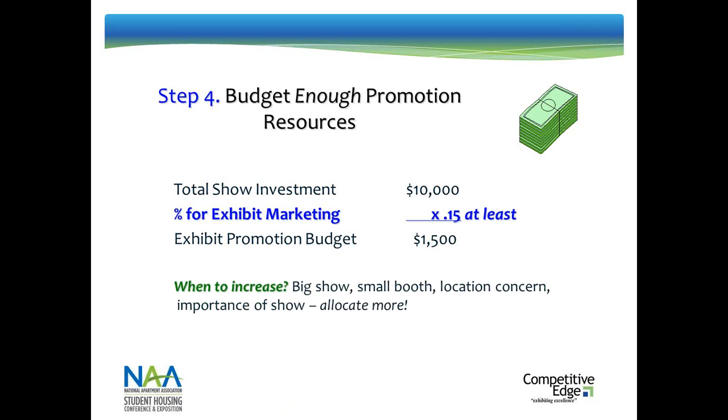It's a big show. This is an intimate show, the Student Housing Conference. You know, we're going to have maybe 110, 120 exhibiting companies. It's a very intimate show, so it's not a big one. But almost all of us are in small inlines, 10 by 10s, maybe 10 by 20s. Maybe some of you don't like your location. You're looking at it and saying, I don't like where I'm at. Well, that would be a good reason to invest a little more. The big question is, how strong is the attendee match at this show? Because if that's the case, I would allocate more.